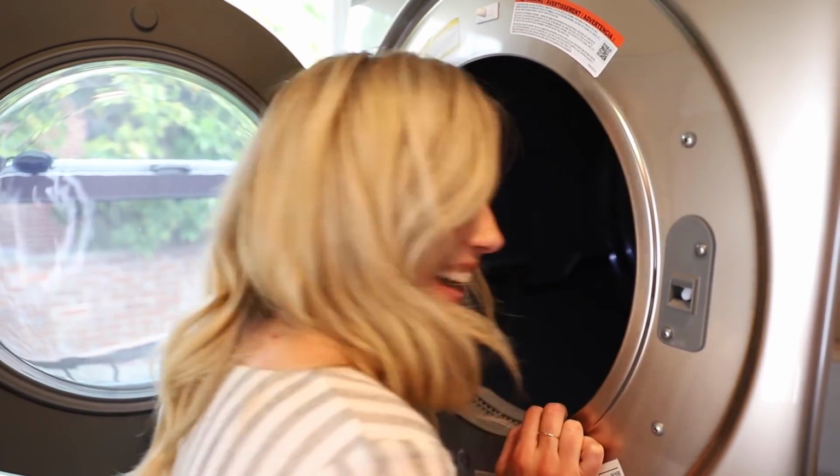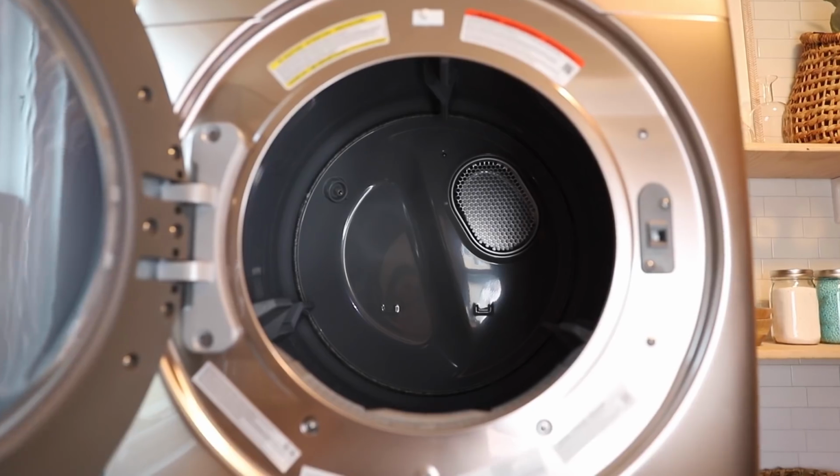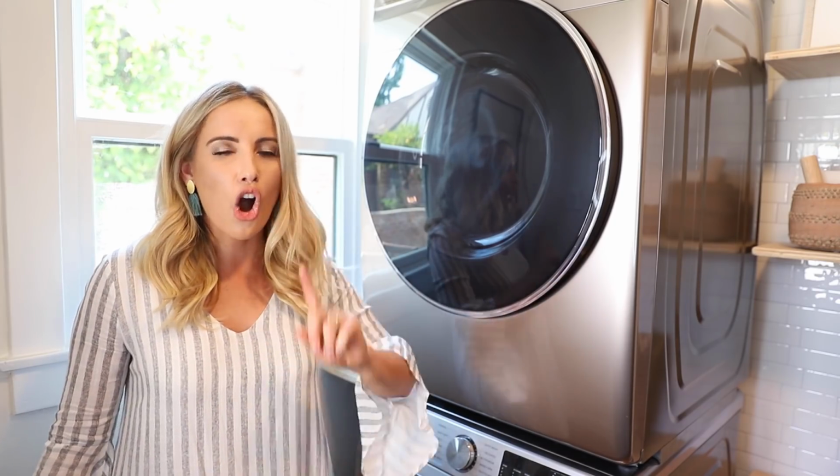They reduced the width of them so they don't take as much space up, but the actual round basin is bigger so you can fit more in it. Like I can fit my duvet, my sheets and the pillowcases all in one.